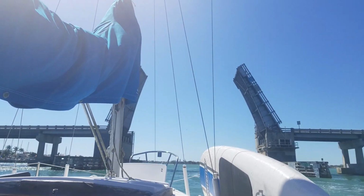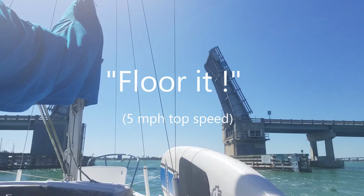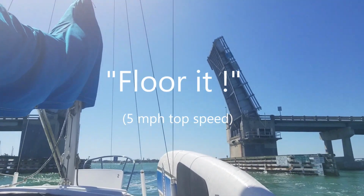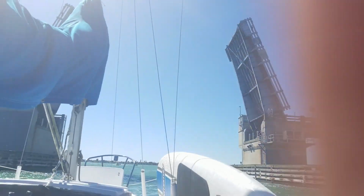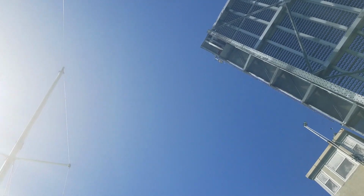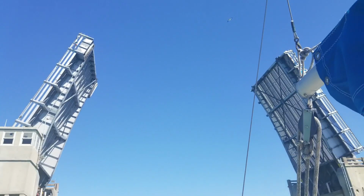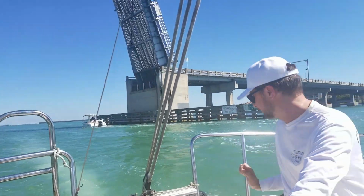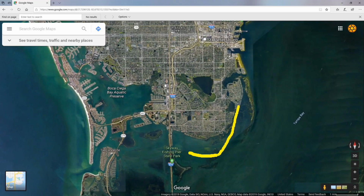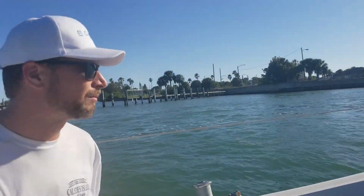Now it is? That's it? Yeah, I think so. I have to go right through. Bridge number 2.